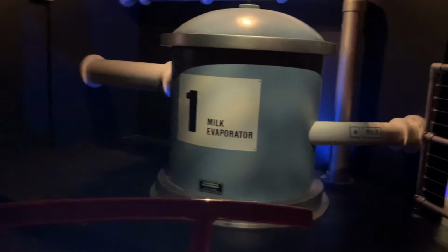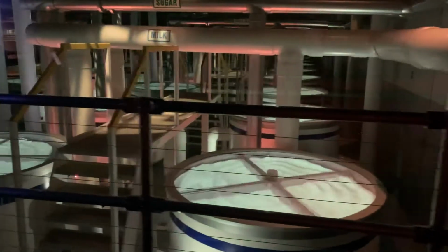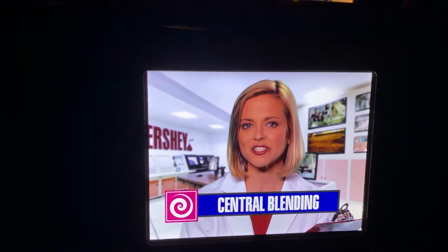Once it passes testing, we mix sugar into the milk using large batching tanks. We pasteurize and condense the sweetened milk and then blend in the perfect amount of unsweetened chocolate. This is where the art of chocolate making all comes together. As the mixture cooks, it begins to form delicious little pieces that we call chocolate crumb.